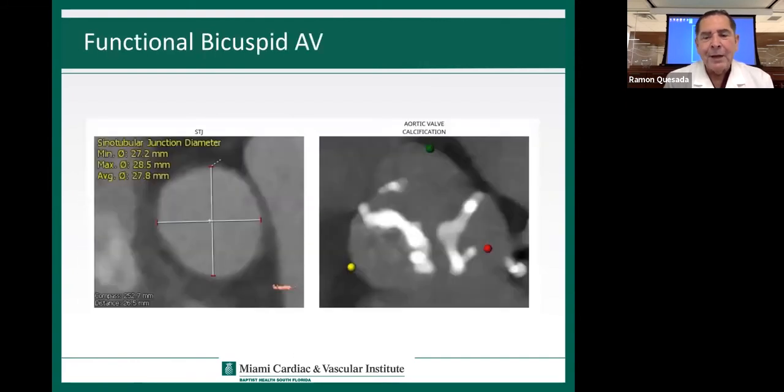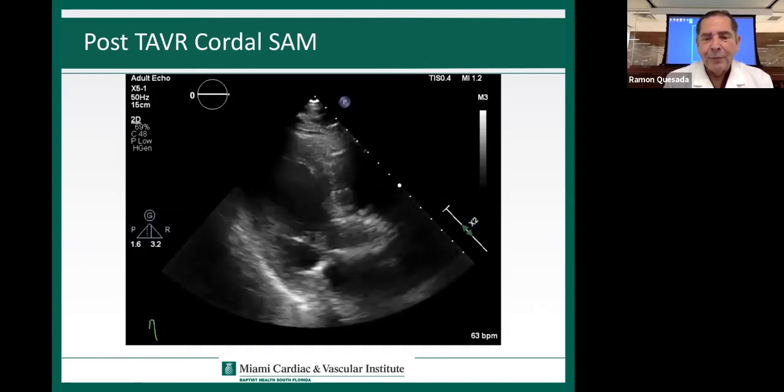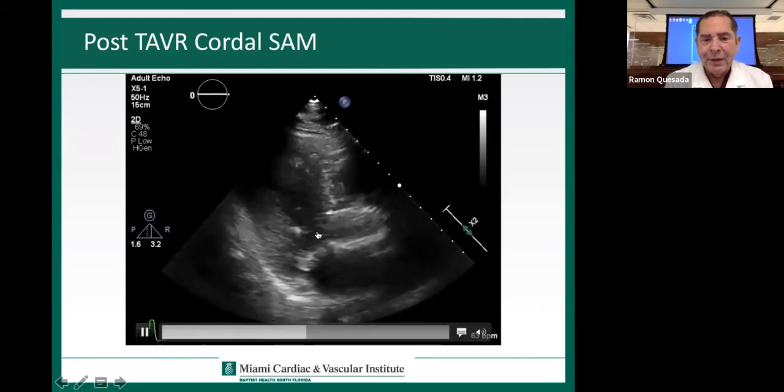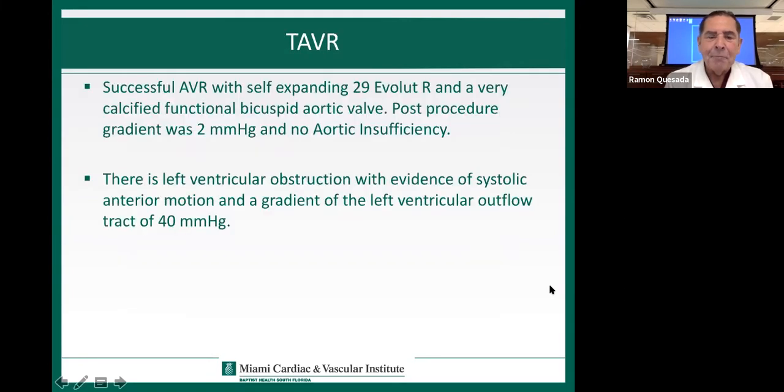So this is another case, very interesting. This is a patient with a functional bicuspid aortic stenosis that went for TAVR. After TAVR, we noticed that the patient had a chordal SAM, and you can see it here. On the chordal SAM, the initial gradient across the valve was 2 millimeters of mercury, but the gradient in the LVOT post-procedure was 40 millimeters of mercury.